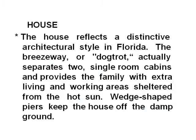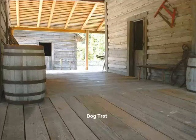The house reflects a distinctive architectural style in Florida. The breezeway, or dog trot, actually separates two single-room cabins and provides the family with extra living and working areas sheltered from the hot sun. Wedge-shaped piers keep the house off the damp ground. Dog trot.